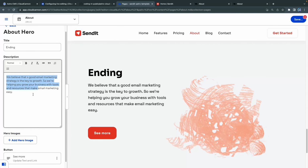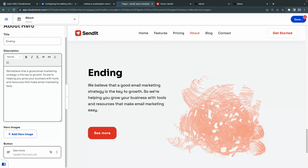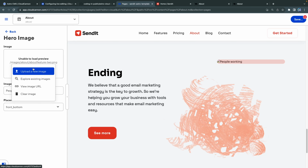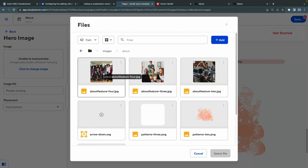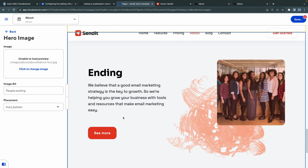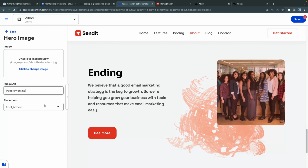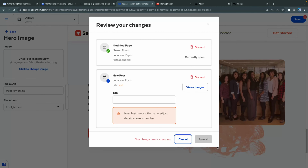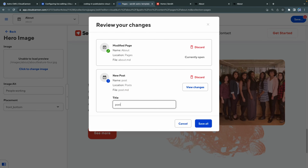Now we also have this description. We can add hero images. Here's the button as well. If I add this hero image, not only can I change this, so let's explore existing images and that'll work. Let's select that file. People working, that's fine. Here's that dropdown. Back top left, back top right, front bottom, and we can just select this wherever we want. Now I'll go ahead and click save just to let that kind of work on the background. This needs some kind of new name. So we could say, I don't know, like post whatever. All right, and we'll save all.